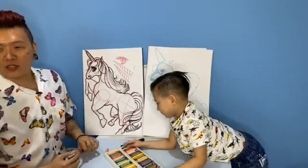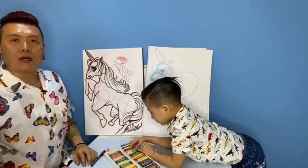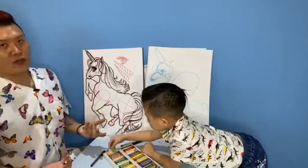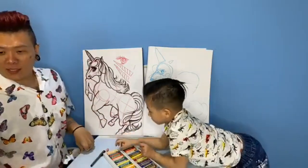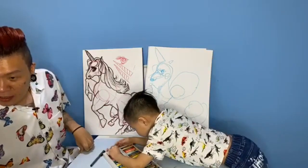This is an approximation of how a quick sketch of a unicorn at least will look like. So yes, I hope you guys can actually see it.